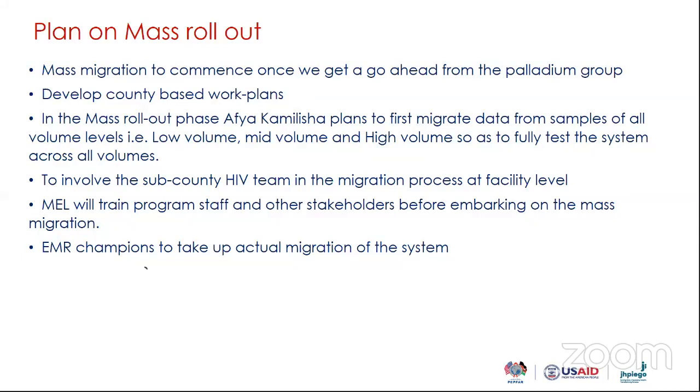So in the mass rollout phase, we plan to first migrate data from a sample of all our environment. For us, a high volume facility, the rest we have is around 2,000 clients in our region. So M&D will train program staff and other stakeholders before we embark on the mass migration. And then we will work closely with our EMR champions to take up the actual migration of the system.